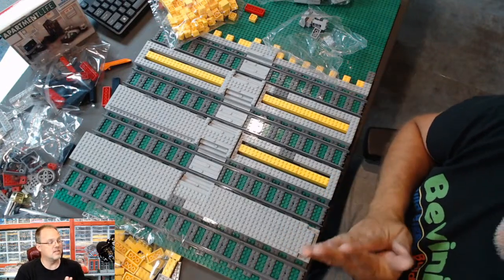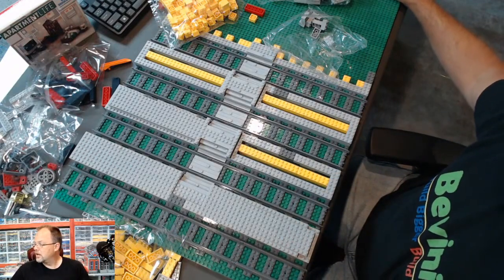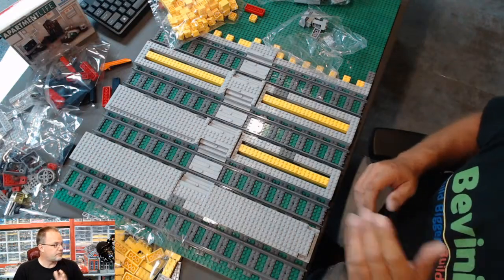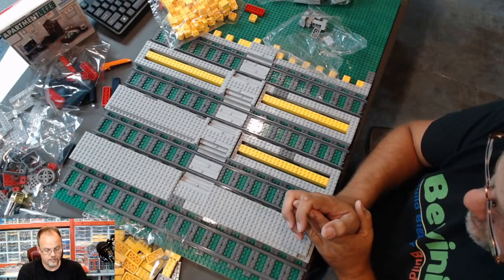And no, I have not seen the mini castle. I'll have to check that out. But, and did I? There we go. I've lost track of what I was going to say.